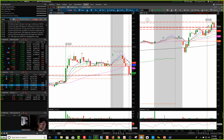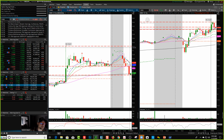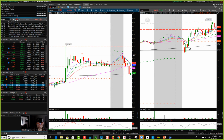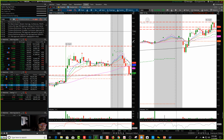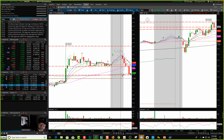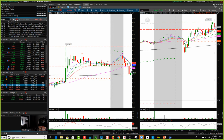But here's another one, another possible 10-cent scalp up. Right here, it breaks above an ascending triangle. You could have scalped up here, made 10 cents. Again, when the market's not going so hot, you'll take 10 cents. And looking still here at CHRS, possible tweezer bottoms.